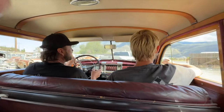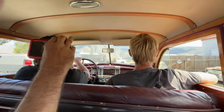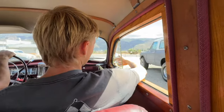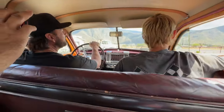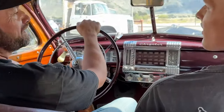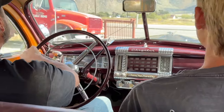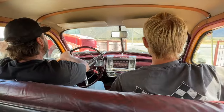Any of these have Mopar on it? Oh, really? The little wind deflector there is a Mopar piece? Yes. How cool is that? The light too. That's got to be near impossible. Don't break it. Definitely. Don't touch it. That's why he didn't drive it. Yeah. Don't touch it.